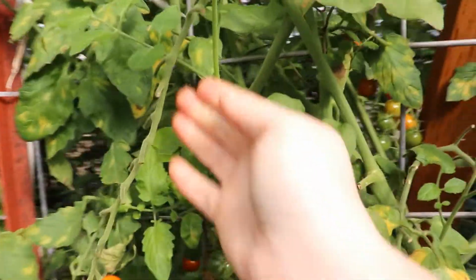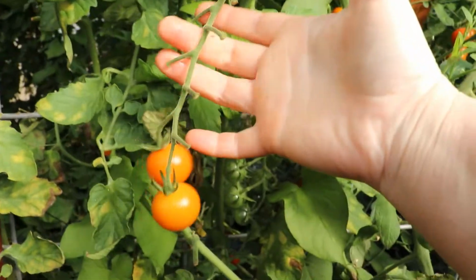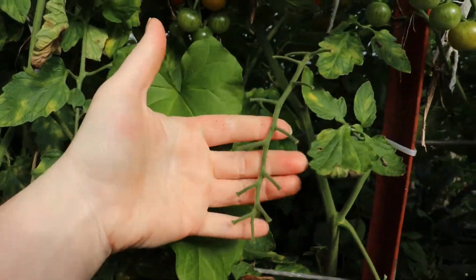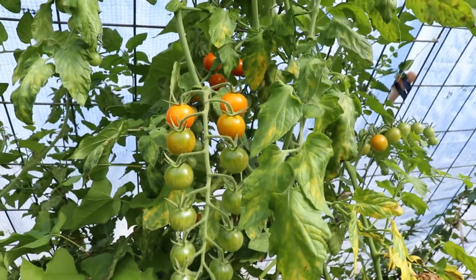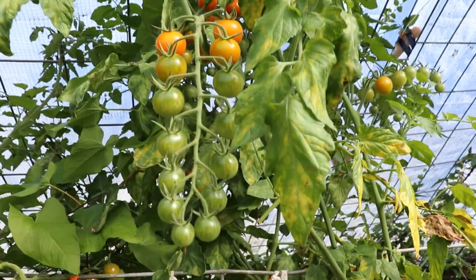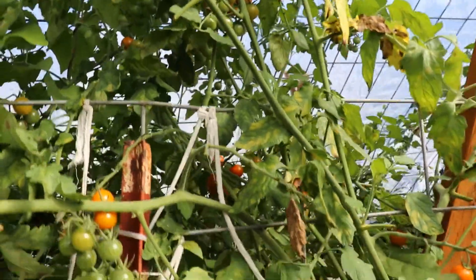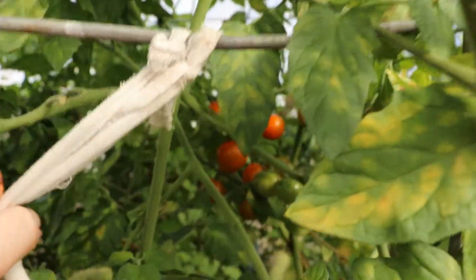We picked a lot of tomatoes off of this. Like you can see, there's whole trusses here that all the tomatoes have been picked off except for those two. Let's see, like right there, there's a truss that we've picked all of them off of. And look at that gorgeous truss coming on. And these will just keep going until it freezes. And it's even back over there.